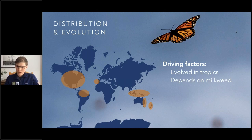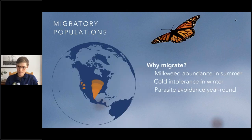A couple of things to note here are that the monarch butterfly did evolve in the tropics, and it depends on milkweed. That will become really important to understand this migration. The migratory populations, there are actually two of them, and they're separated by the Rocky Mountains. So there is a small migration that happens in California, and then there's the really big migration that we're going to focus on in this talk. That's happening in the eastern United States and into Canada. And all of those populations are funneling down to one particular spot in Mexico.